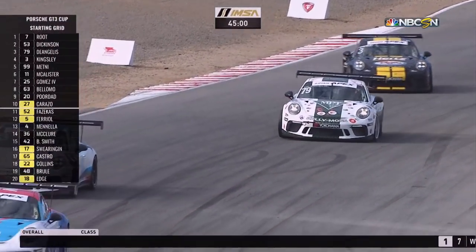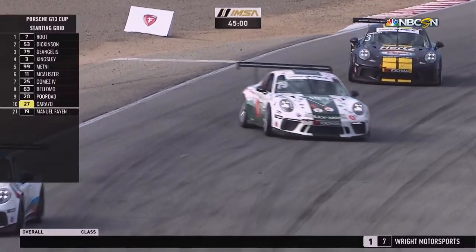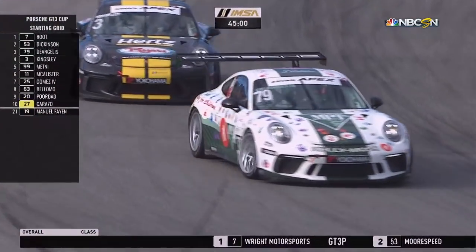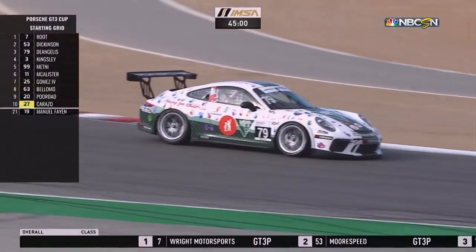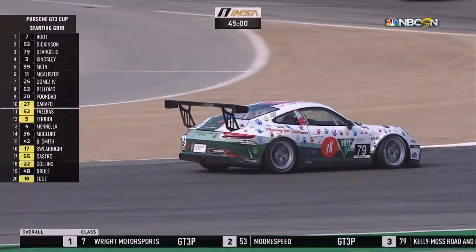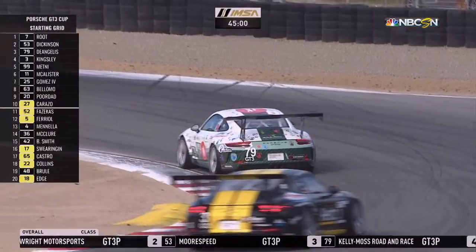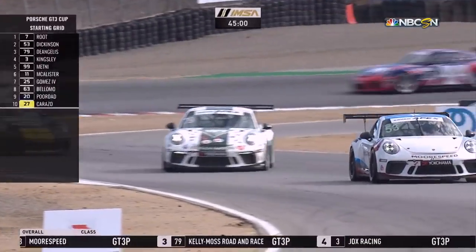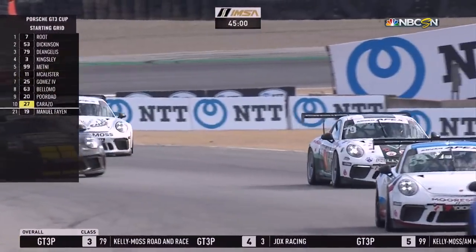DeAngelis still has a 55-point advantage in the Platinum class, the overall championship lead. And he is going to be starting up front. You'll see the starting grid there on the left side of your screen. But he's got a little work to do because he's behind Max Root, who's the pole sitter. And then young Riley Dickinson is going to start in the second position.